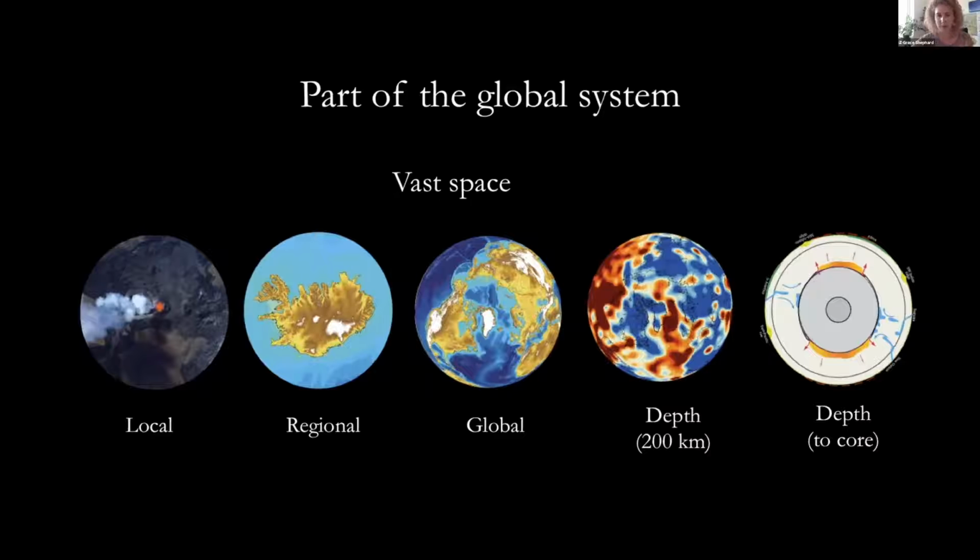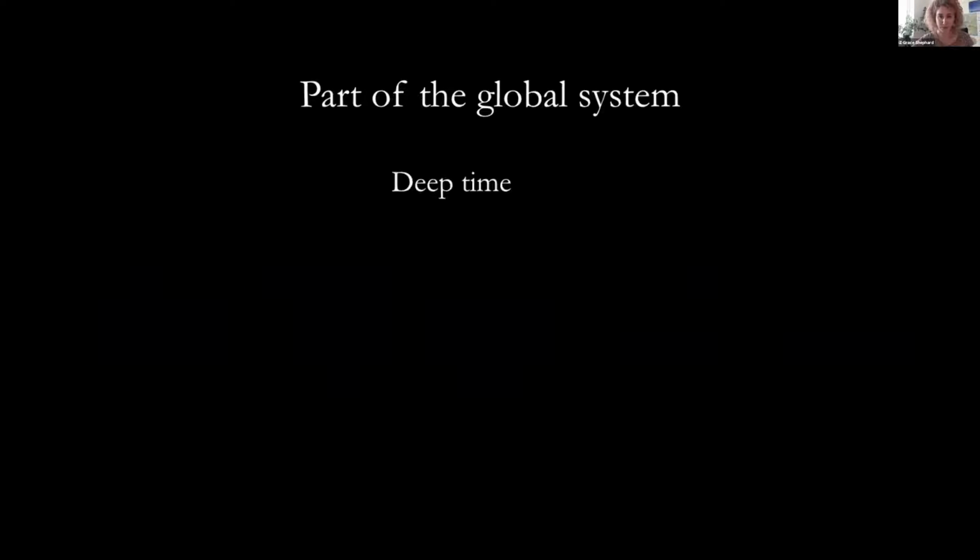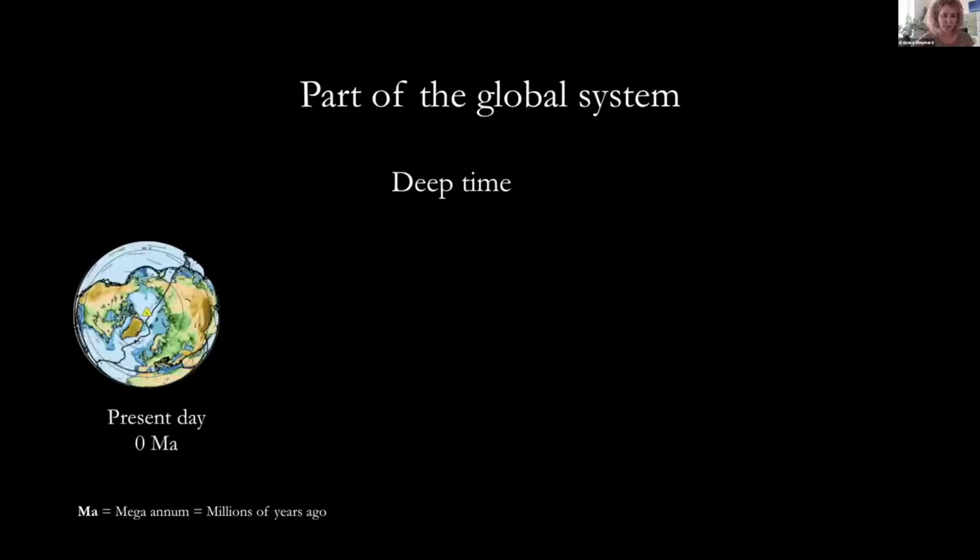So spatial aspects are one thing, and the second element is time, specifically deep time. So the rest of the speakers, I think, will talk a lot about present day and daily time scale processes and even into the future. But what I wanted to do, at least for these 9 minutes, is to take us on a journey back.